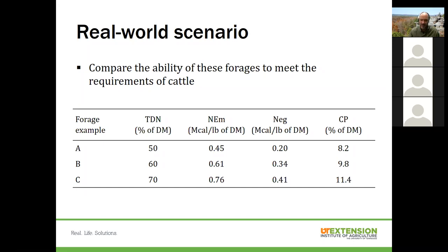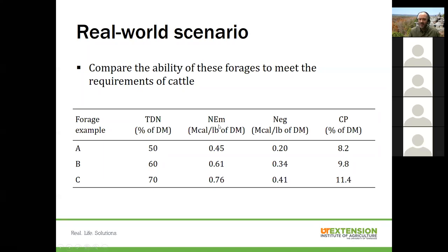Okay, I hope everybody saw that right off the bat. We talked about 60 being a good number to start with for TDN. So forage A obviously is going to be a little bit deficient there. It's going to be a little bit low in net energy of maintenance. So net energy of maintenance is the energy it requires for that animal just to operate its own body on a daily basis, not do anything else, just operate its own body and exist, breathe, walk if it has to.